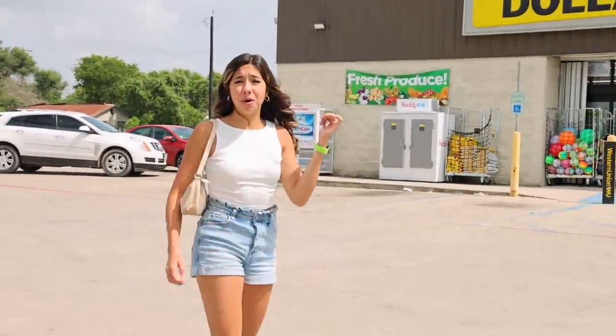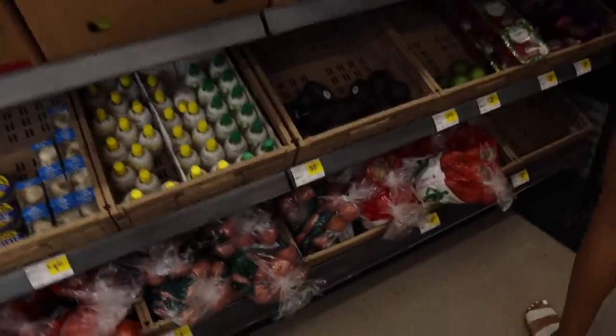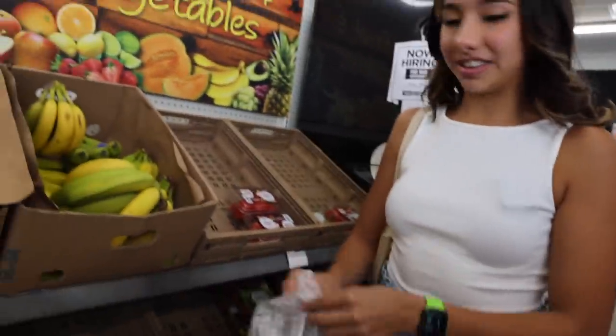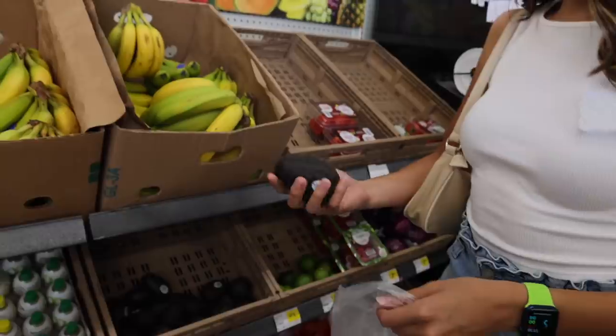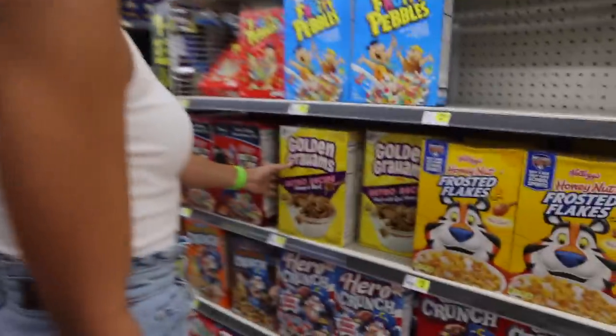They literally have fresh produce at this Dollar General. I know, what the heck? Dude, let's get some avocados. Did not even come here for this. I've never seen a Dollar General have fresh produce. I've seen them have bananas, but not this. This is unheard of. Dude, are you kidding me? Oof, you can tell these are gonna smack pretty hard. Oh, these are really good. Okay, we need to just go.